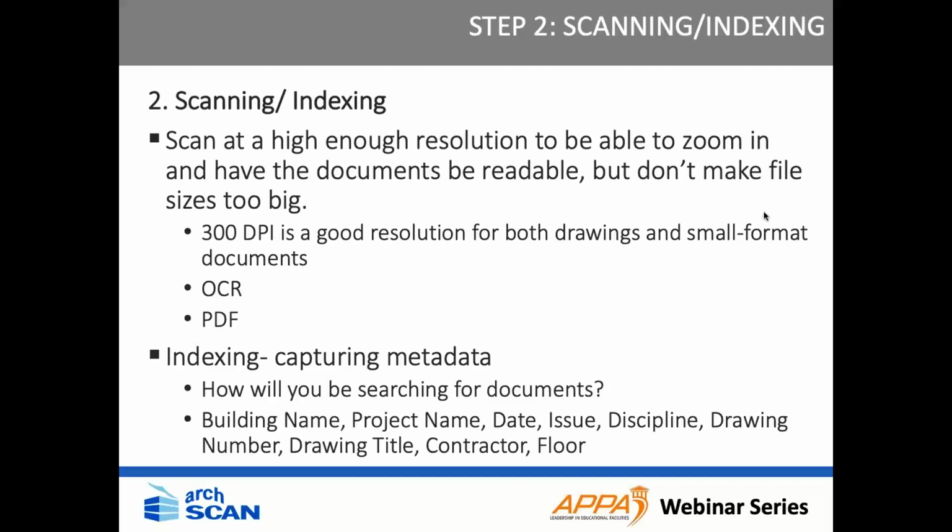I do recommend, however, doing OCR, optical character recognition, on documents so that you can do text searches in the documents themselves. Most of my clients want to scan to PDFs, although there are a few clients that need TIFFs for their document management system requirements.